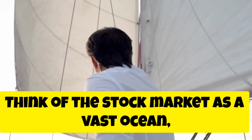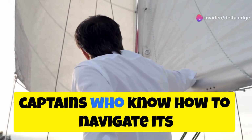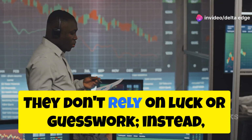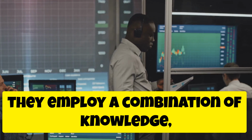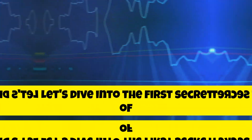Think of the stock market as a vast ocean, and successful traders are like skilled captains who know how to navigate its currents and weather its storms. They don't rely on luck or guesswork. Instead, they employ a combination of knowledge, discipline, and strategic thinking to make informed decisions.